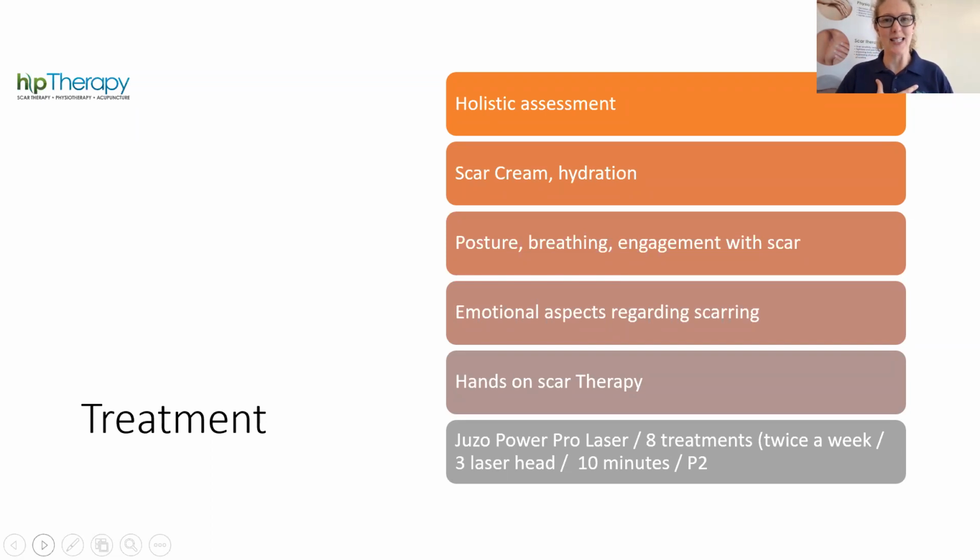Her posture needed work, stretching around the scar, diaphragmatic breathing, really engaging with that scar and connecting that body back again was so important. It was almost like she was two separate people and we needed to bring that together. So we worked a lot on the emotional aspect, a lot on desensitizing that scar, gently touching that scar first of all, very gentle, light, hands-on therapy, before I considered using the Juzo PowerPro laser.